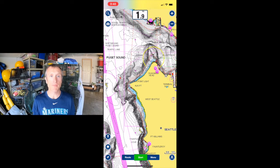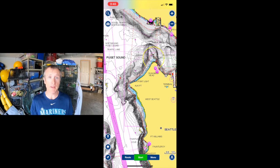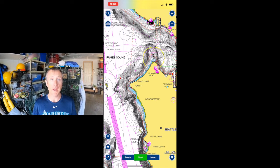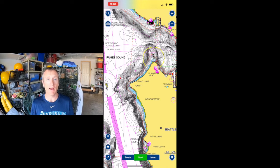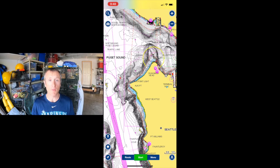All right, everyone knows there's a shrimp opener coming up, and preparing to get everything ready for that opener, I want to give you some ideas of how to find the right habitat on your charts where spot shrimp can be found in great abundance. I'm going to look at some stuff in Puget Sound to really help us figure that out.